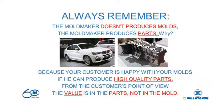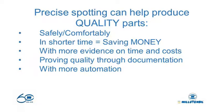Okay? So to resume, the technology means that there is a modern technology available that can really give you the chance to make the spotting, to adjust the molds in a safe way, in a comfortable way. Of course, in shorter time. Shorter time means you save money. You are more competitive because you can cut the cost concerning the spotting. You can have more evidence on time and cost because you have a clear machine dedicated to that in the process. That is very important.